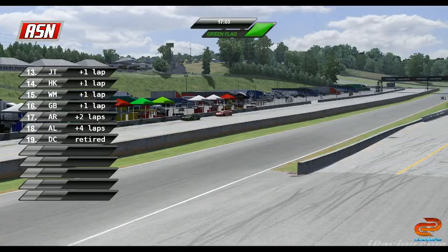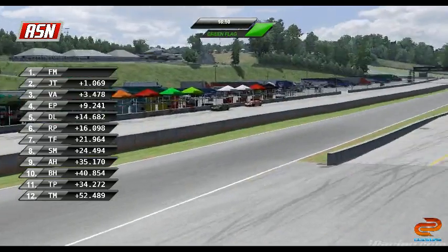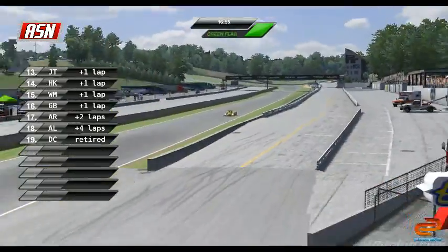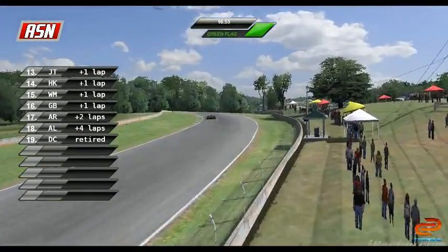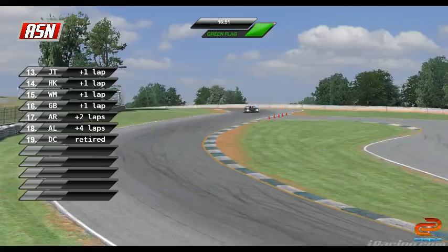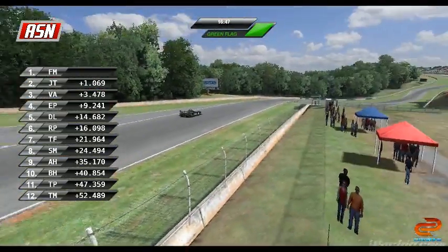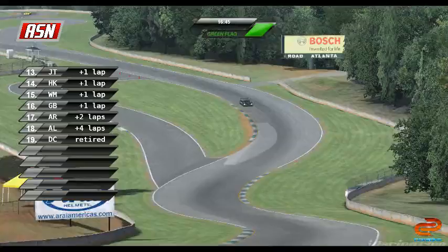So there might be issues with the HPDs passing the GT cars. And it says timing and scoring. Ben Hancock pitted for 22 seconds. There he is in the playseat HPD, and he's all over the track. So 16:45 left to go here at Road Atlanta.